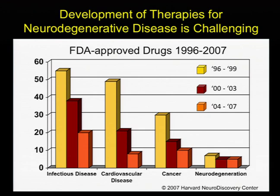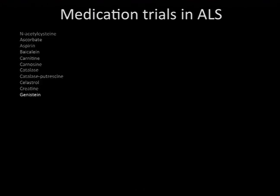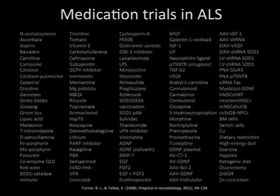And although I think you could fairly make the argument that pharma has not invested in this area in proportion to the societal need, it certainly is the case that clinical trials have been performed. I'll just mention one in the case of ALS. These are some of the drugs that have been tested in clinical trials. And one thing that these drugs all have in common is that in humans they failed, for the most part. There's one drug, riluzole, which adds a few months to patients' lives with ALS, but it has a lot of side effects. So a big challenge.